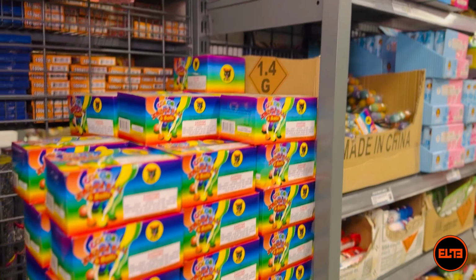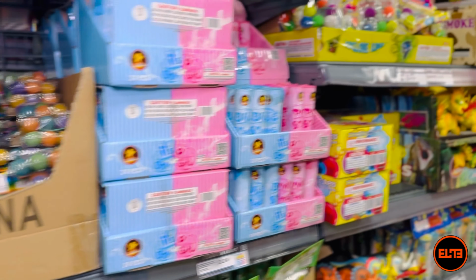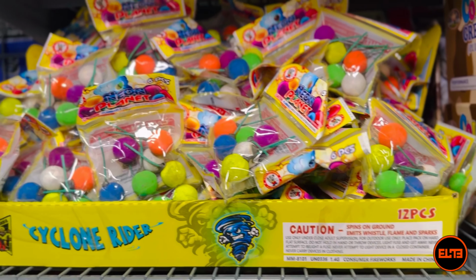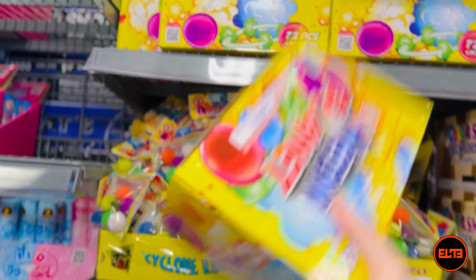Now, as far as the smoke bombs, guys. So, speaking of the smoke bombs, I gotta show you these new ones from Ye. These are phenomenal. But the problem with them, and I have a big problem with them, is that the box is huge.